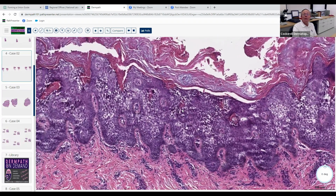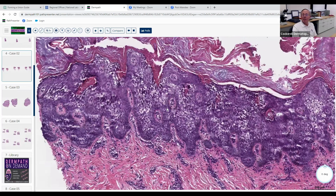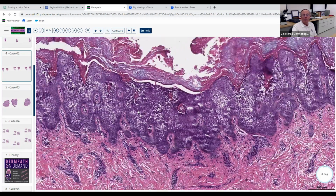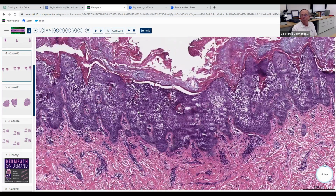You may not know them. You can get these things as solitary keratoses. So somebody comes in with just one of these, you take a biopsy and it shows this change. You say, wow, what's that doing there? And that's probably just a sporadic mutation. It occurs just in one little lesion.